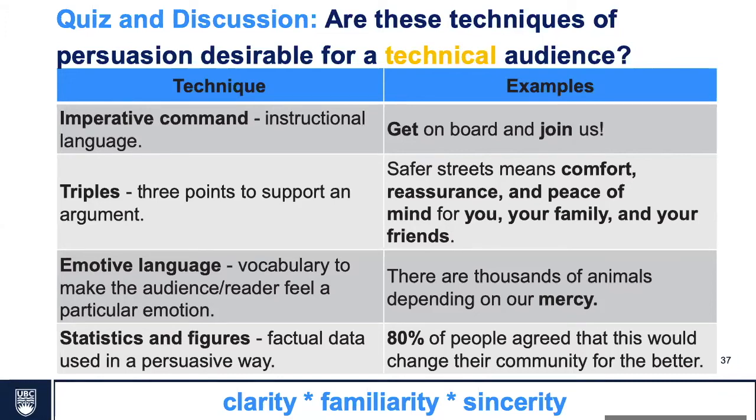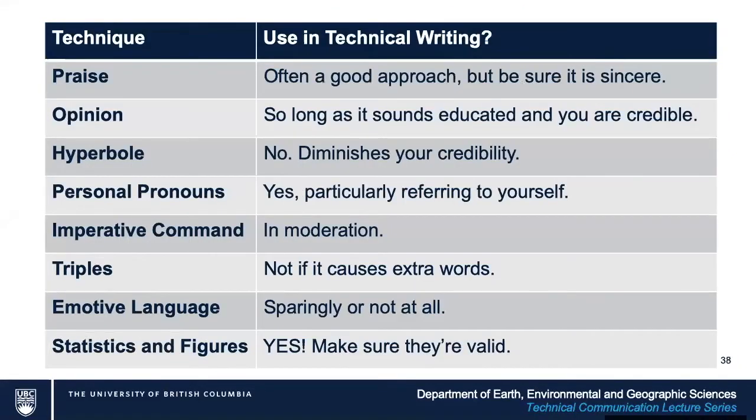Emotive language. Greenpeace and lots of environmental and vegan organizations really require emotive language. Is that good for your company to sell? And what about facts and figures? I kind of already told you. That's a good one. So here are the answers that I gave.